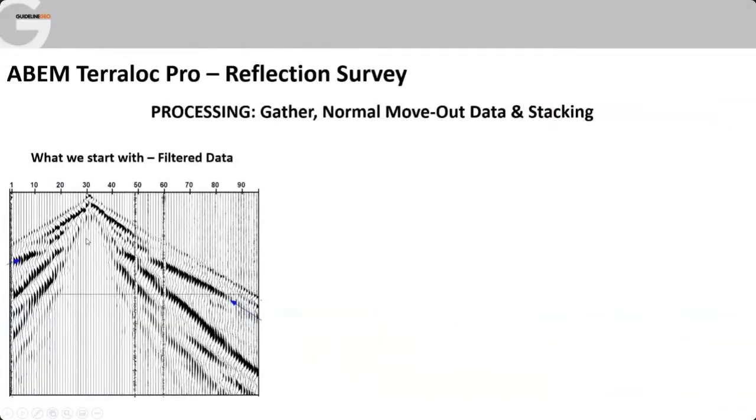A data set doesn't look any different from a refracted data set. The individual components are just shot records. So you have a shot location and then your first arrivals and then some reflected features, ground waves, air waves, a whole bunch of stuff in there, but an individual shot record still just looks the same.